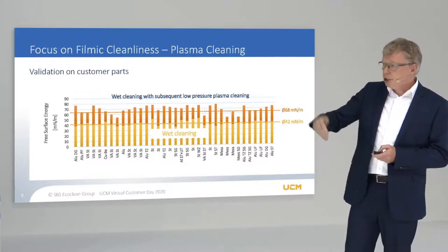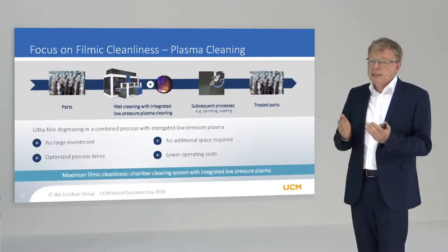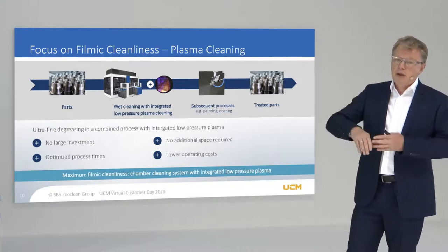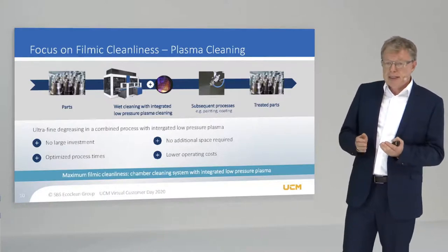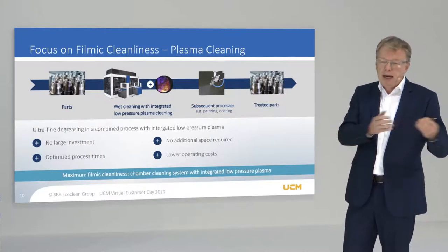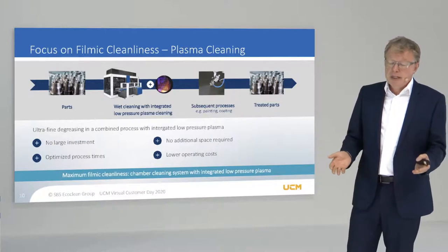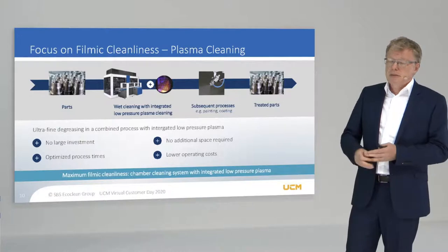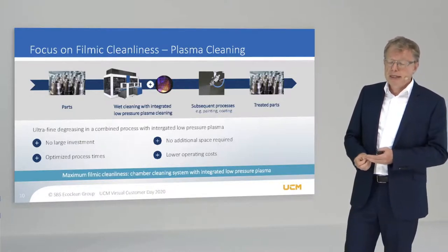Big advantage again of the system I showed you here is we have it integrated in one of our machines. So for you as a customer, it's not a big investment. We have an optimized process time. It's just 1 minute more. We don't need time for putting the parts into another machine, a plasma machine, whatever. You don't need additional space for a second machine, for a plasma cleaning machine. And so altogether, the operation costs and the investment costs are relatively lower.